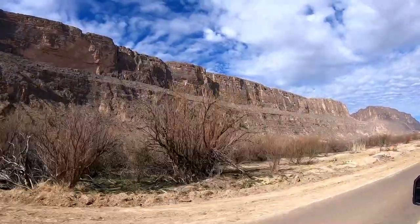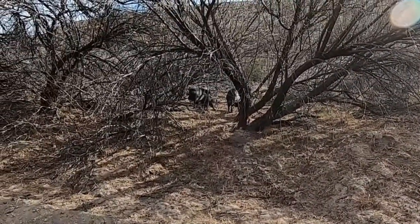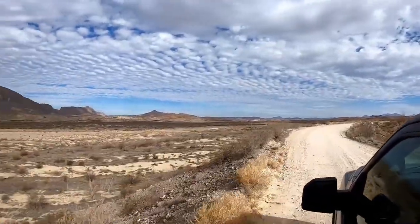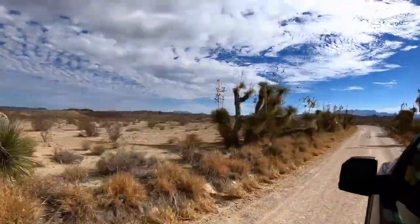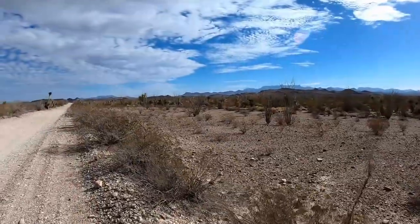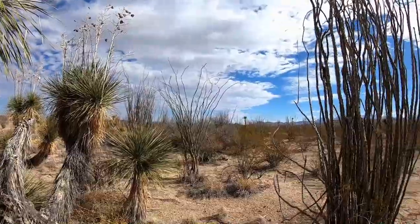We're on the way to Terlingua and Big Bend Ranch State Park. It's a javelina family. We're going down Old Maverick Road now. Old Maverick Road is a 14-mile improved dirt road passing along the Terlingua Creek Badlands on the west side of the park. This is on the way to Terlingua on the Old Maverick Road.